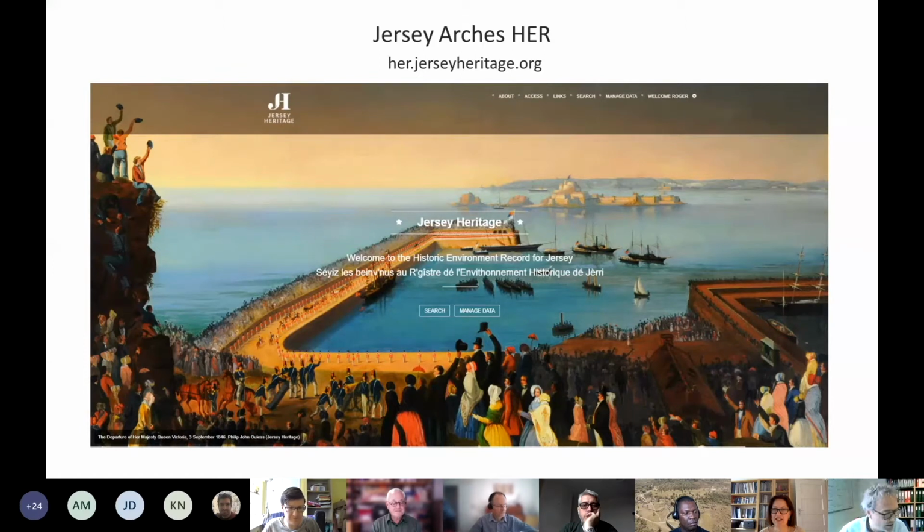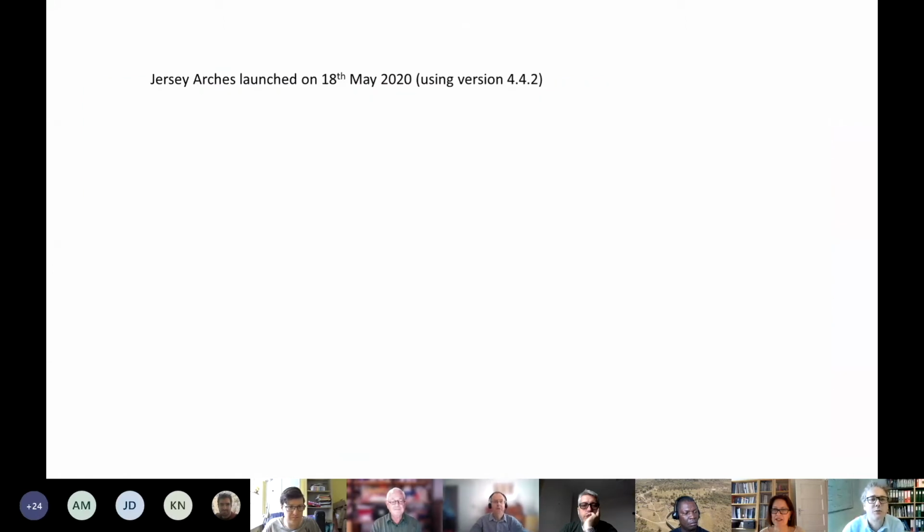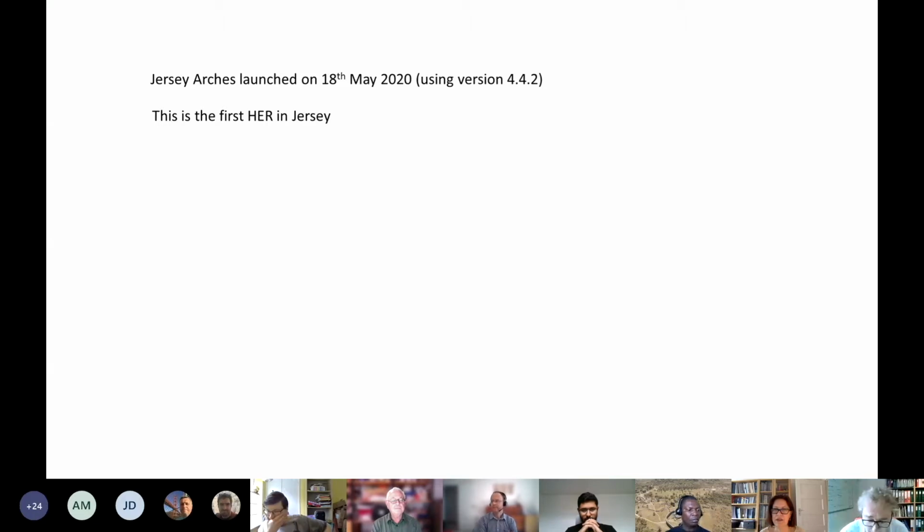So the Jersey Arches was launched in May last year. We're using at the moment version 4.4.2. Version 5 was released a little bit too late in the life of our 3-year project to deal with that. It's the first HER in Jersey. We haven't got a tradition of a county archaeologist or a sites and monuments record or anything like that over here. We're a bit behind the times.